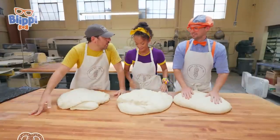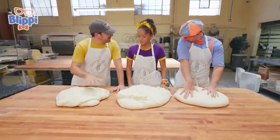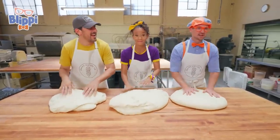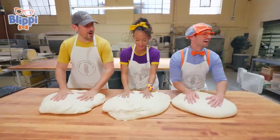Now, we let the dough rise right here. And while it's rising, doesn't it feel really nice? Yeah, it's really squishy and kind of soft. It kind of feels like a waterbed for my hands. Ooh, it does feel like a waterbed.